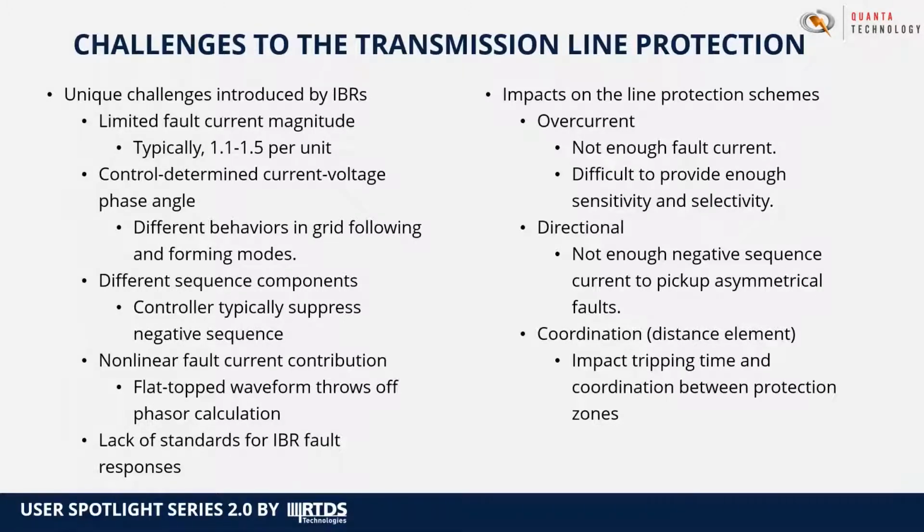The third challenge is the different responses in the sequence components. By design, the inverter controller will suppress negative sequence current. The fourth challenge is a nonlinear fault current contribution. Some inverters have a hard current limiter that will cut off the peaks in the fault current. The fifth challenge is the standardization. Currently in North America, there's no comprehensive standard to define inverter fault response. These challenges pose a huge impact on the existing line protection schemes, for example, overcurrent, directional, and coordination.